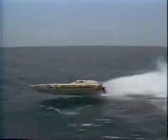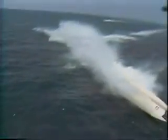In this case, too much power coming off a wave put them at the wrong angle for re-entry into the water. Air gets under the boat and she rolls. Cockpit canopies saved both men's lives.